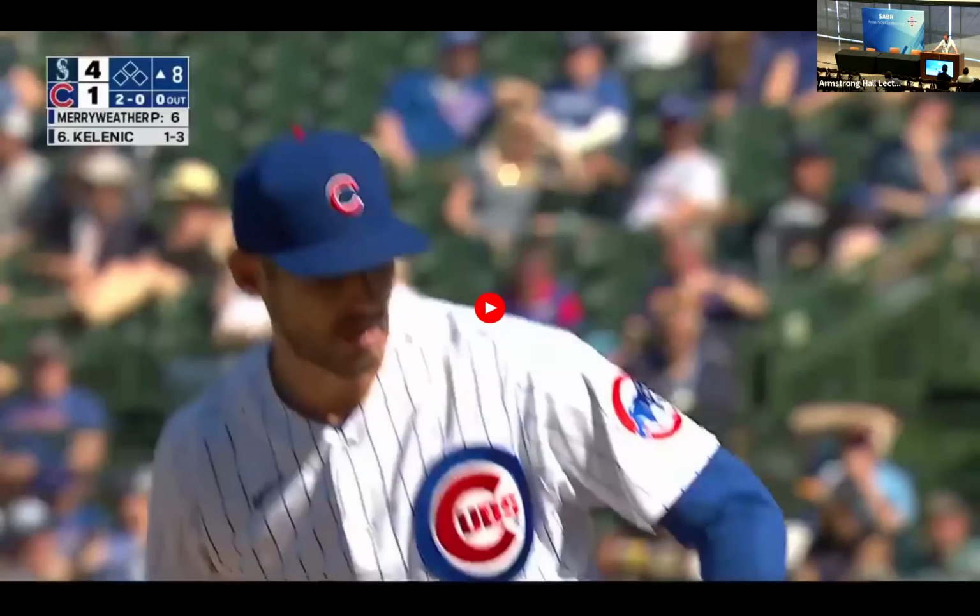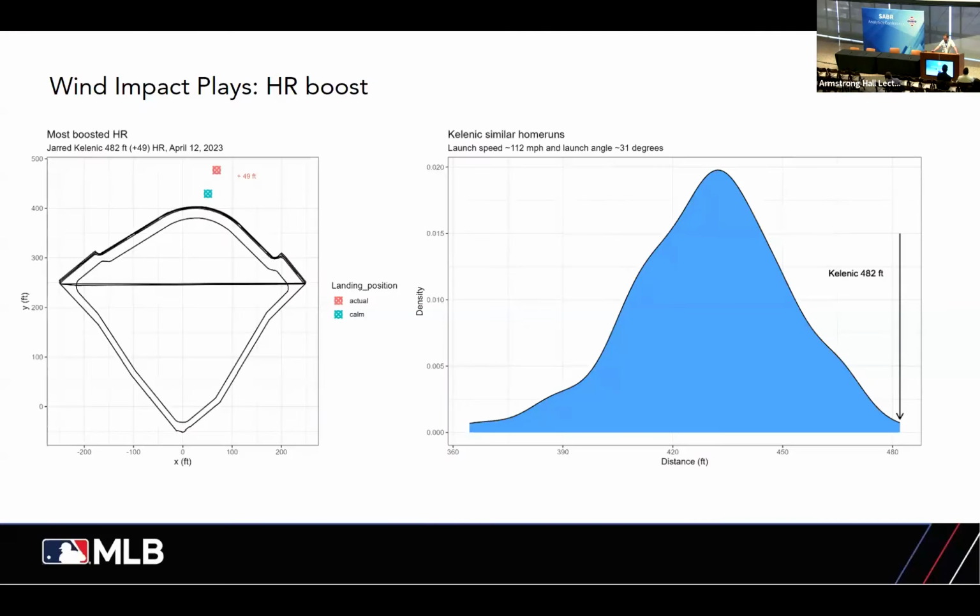So this is Jared Kelenic. This is the most wind boosted home run in 2023. It gained 50 feet. It's the furthest a ball hit like that has ever gone in the history of Statcast. And it was great because the announcer did indicate that this was an unusual landing spot for that ball. So yeah, wind can impact home runs a ton. It can knock fly balls down. But that's the most spectacular wind impacted trajectory from 2023.